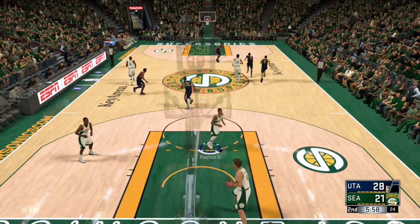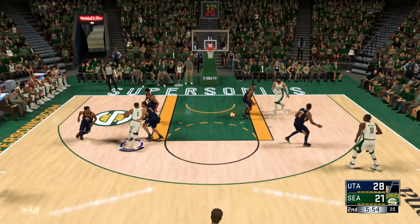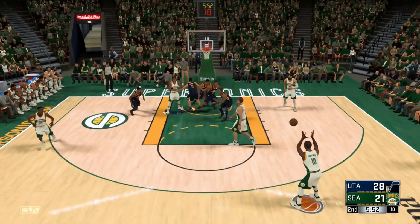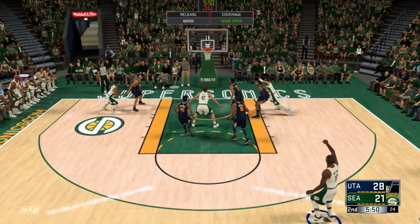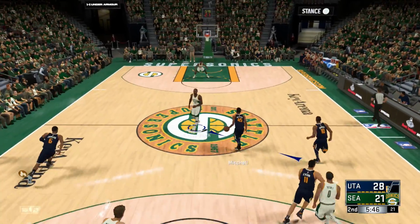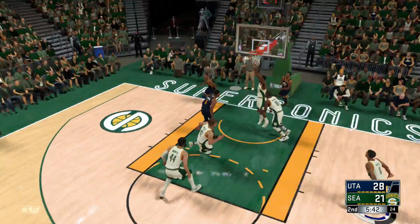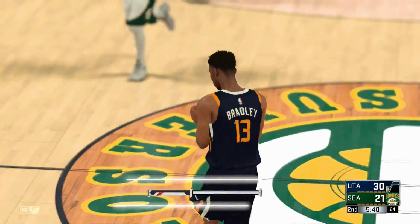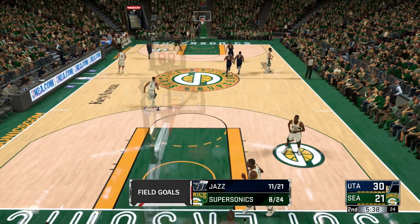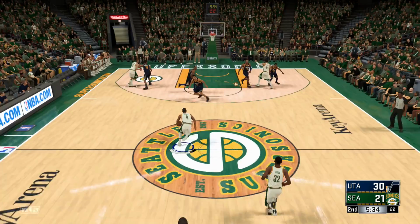Well, you love the cleverness of Alec Burks. My goodness, how remarkable is that into the lane and finish? The pass to Finney-Smith. And a miss there on the triple. Here's Mitchell. Lays it up and banks it in. And now it's a 9-point Utah lead. Yeah, and their shooting really starting to pick up here in the second.